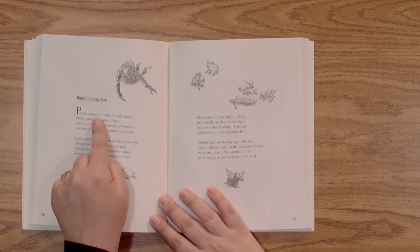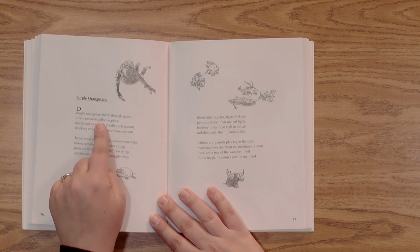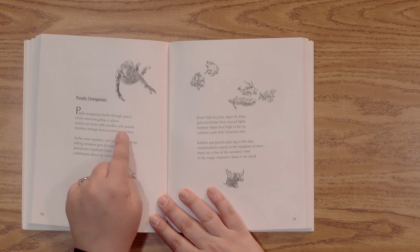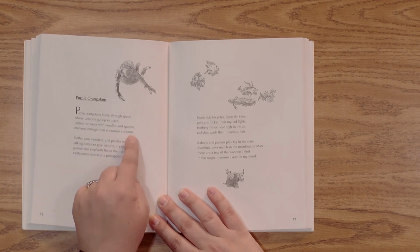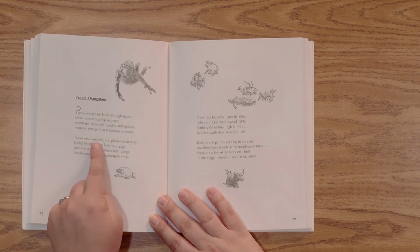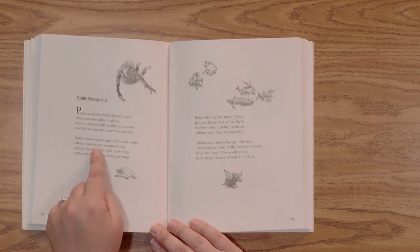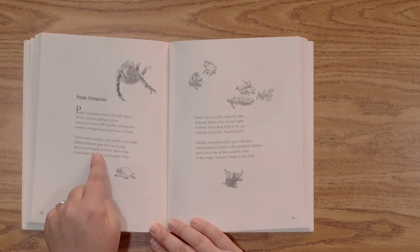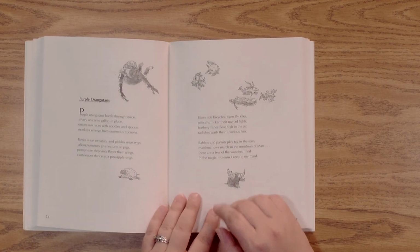Purple orangutans hurtle through space. Silvery unicorns gallop in place. Onions run races with noodles and spoons. Monkeys emerge from enormous cocoons. Turtles wear sweaters and pickles wear wigs. Talking tomatoes give lectures to pigs. Peanut-sized elephants flutter their wings. Cantaloupes dance as a pineapple sings.